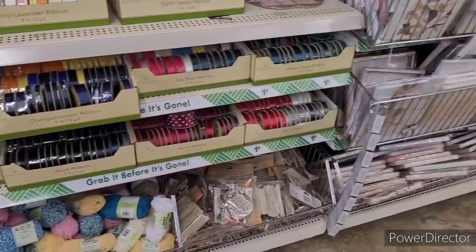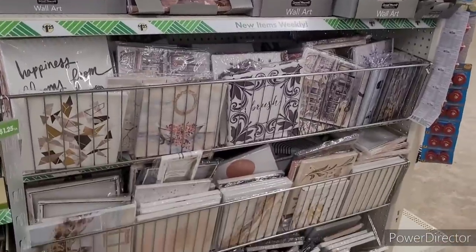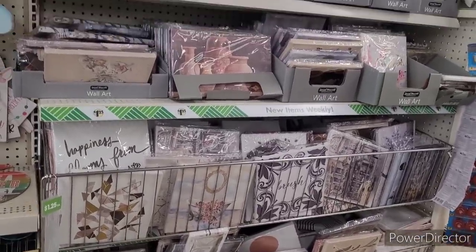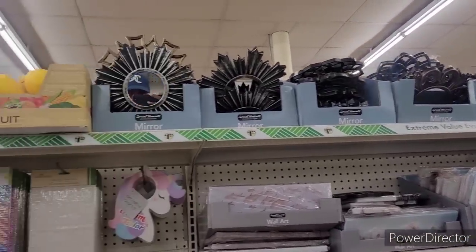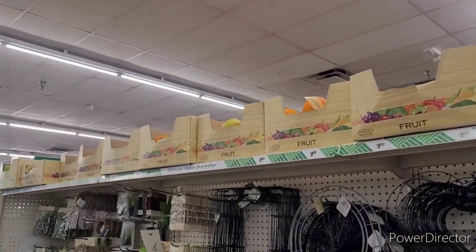And it has some yarn. And then canvas over here. And we've seen these, but they got a ton. I like how they got them in this little thing right here. Mm-hmm. And there's some mirrors up there. All right. And there's some fruit up there at the top.